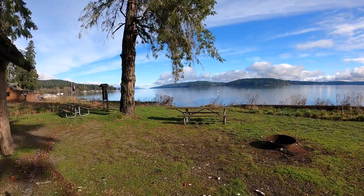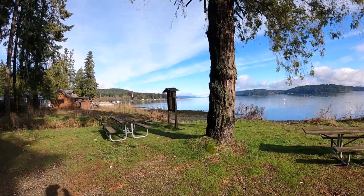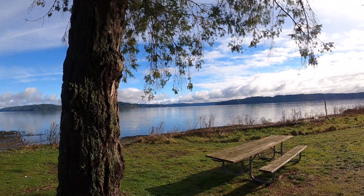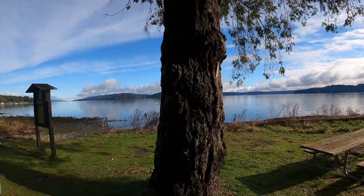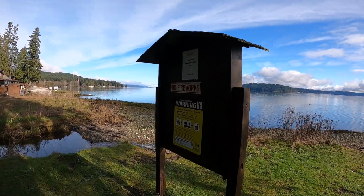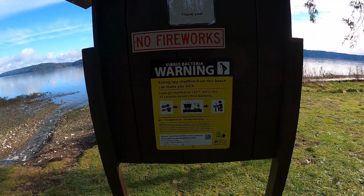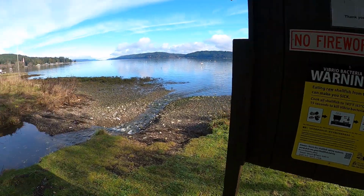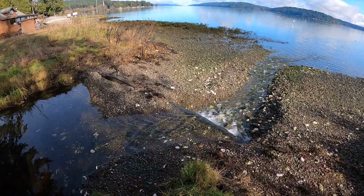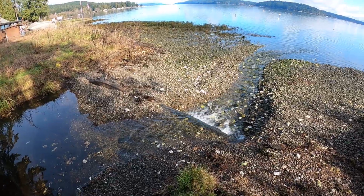But it is right on the southern part of the Hood Canal. So I'm looking north, and then there the Hood Canal starts going east in Shore Belfair. Vibrio bacteria warning. Neat little creek. Oh, a little tree there is stopping the erosion.